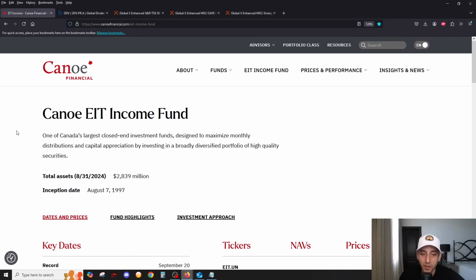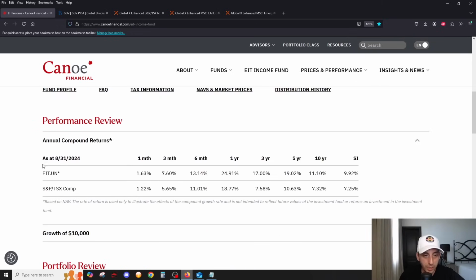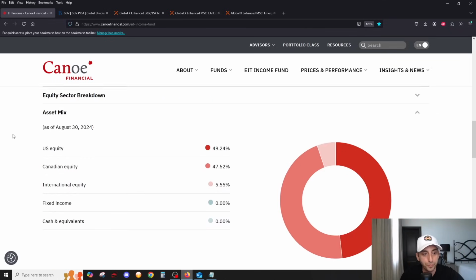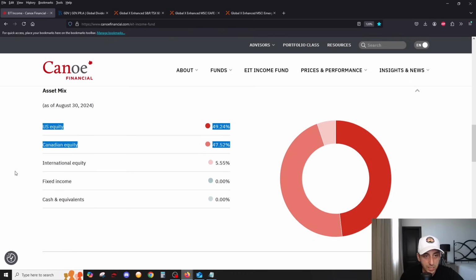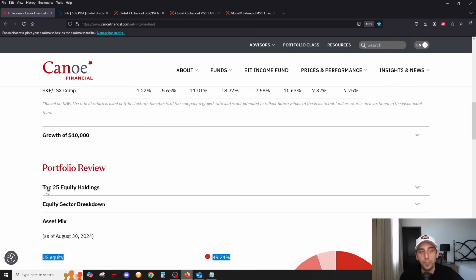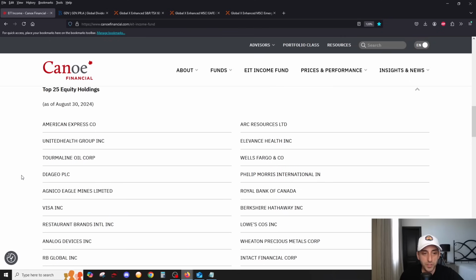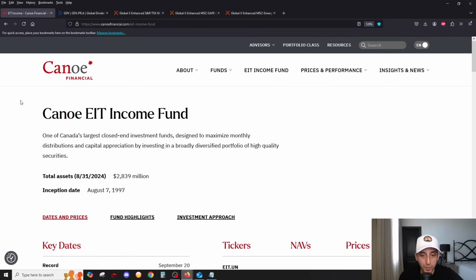This is legendary. The compound returns have been amazing. The last 10 years, 11% plus on average. So it's really, really good. This one is, I would consider, a hybrid between Canada and US. It's about 50% Canada right now, 50% US. And it basically has big cap blue chip dividend growth stocks. Here's the current top 25 stocks. These guys are really, really good stock pickers.